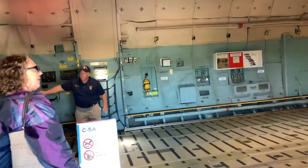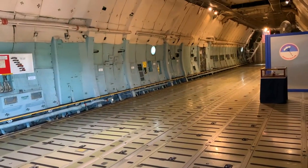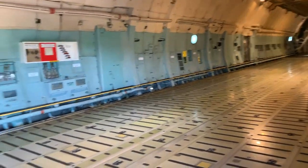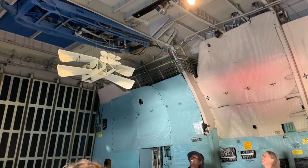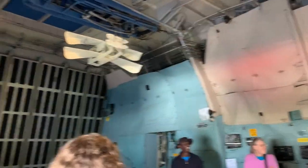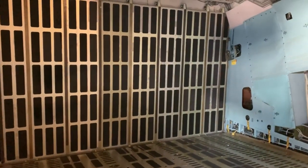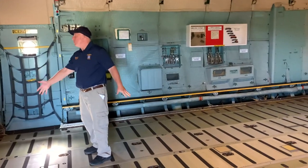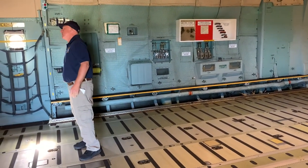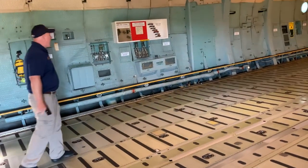One end out the other end of the aircraft. A couple things I'll point out. The Wright Brothers flew their aircraft in 1903 down in North Carolina, Kitty Hawk. Their first flight was 120 feet long. Big achievement for 1903. The length of our cargo hold is 121 feet long. So our cargo hold is longer than the Wright Brothers' first flight in 1903. Oh my God.